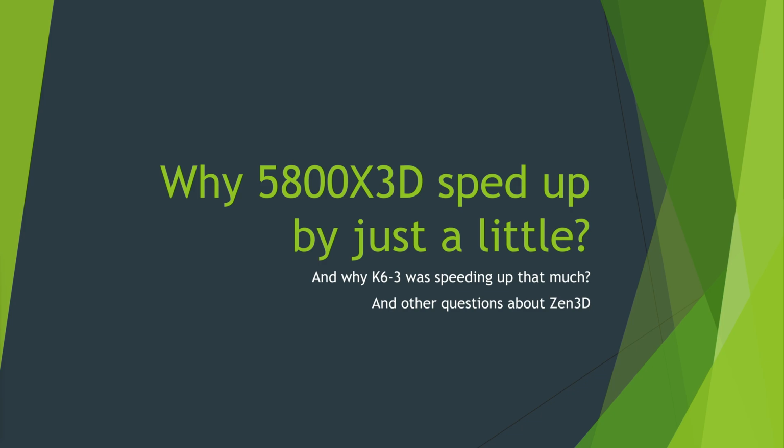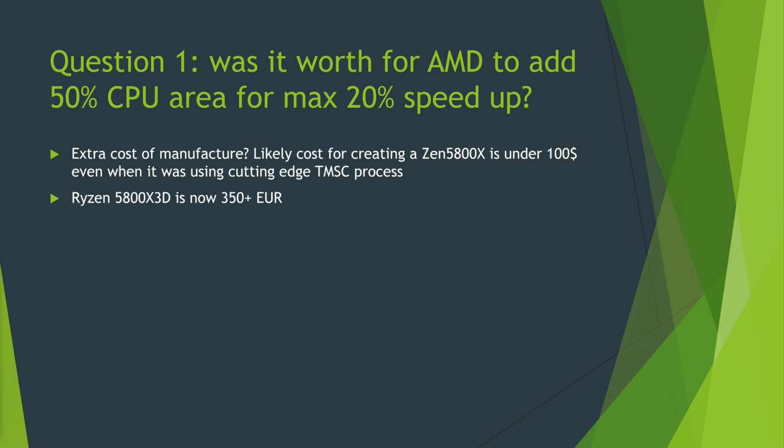When I made the previous script on CPU caches, I was commenting especially about the Zen3D, and some people may have noticed some limitations, and maybe they thought, based on the talks, that some parts make no sense. I thought of at least two more important questions, and I will try to answer them. So the first question is: is it worth adding?